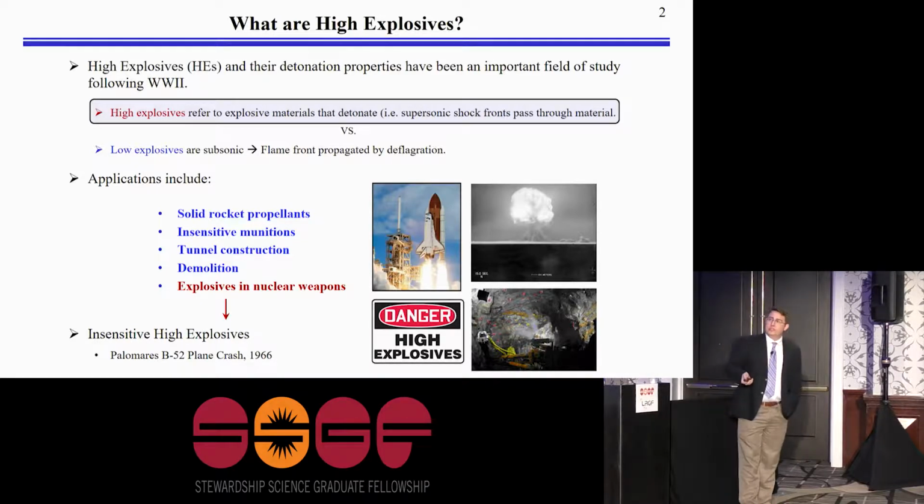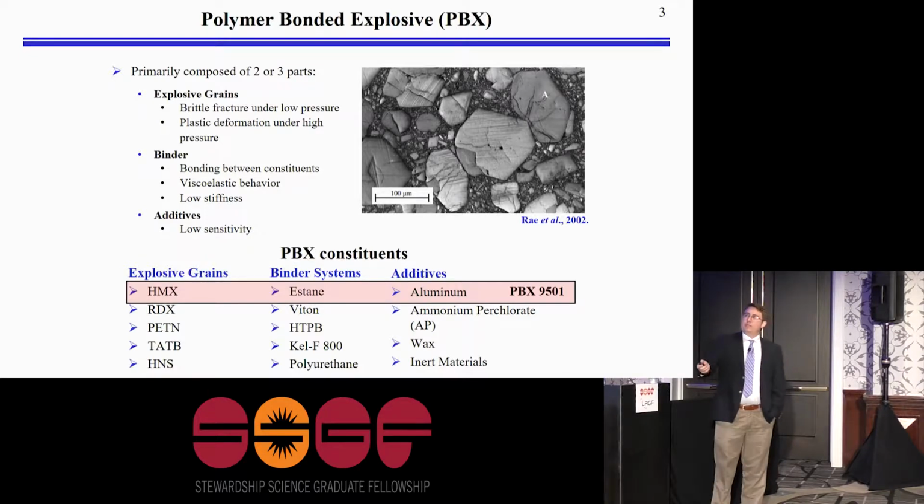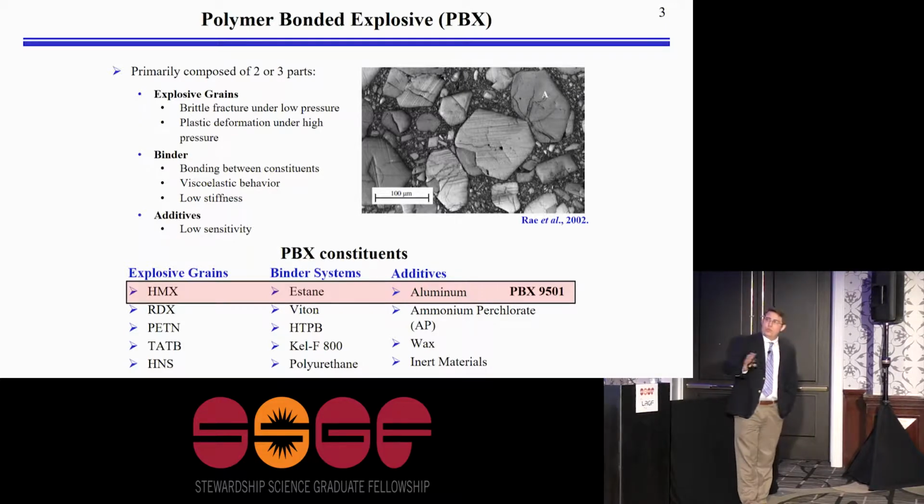But of course, in order to do this, you've got to understand exactly what we're working with here. One of the things I'm working with is this polymer-bonded explosive, or PBX for short. It's really made up of about two or three different components. First off, you have some kind of explosive grains or crystals. In this case, for example, I'm using a material called HMX. It's a high melting explosive, and it makes up the majority of your explosive, generally speaking. This is the part where initiation and ignition is going to start and happen.